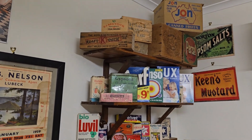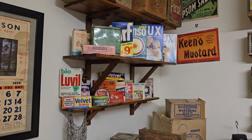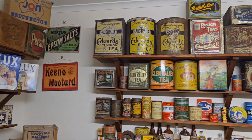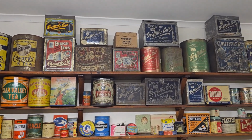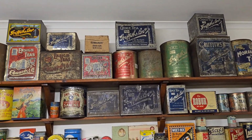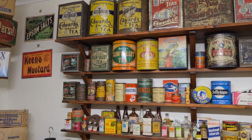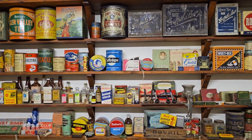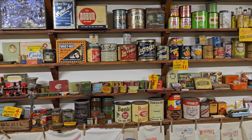Lots of boxes, cheese boxes, old stock type stuff. Some of them, well, most of them are probably just empty boxes. Look at the tins. There's some beautiful tins up there. Some of those would be quite rare. I've sold a fair few Griffiths tea tins over the years through the shop. Those Edward ones are nice. And lots of the other polishing wax tins and lactogen. I've had a few of those.